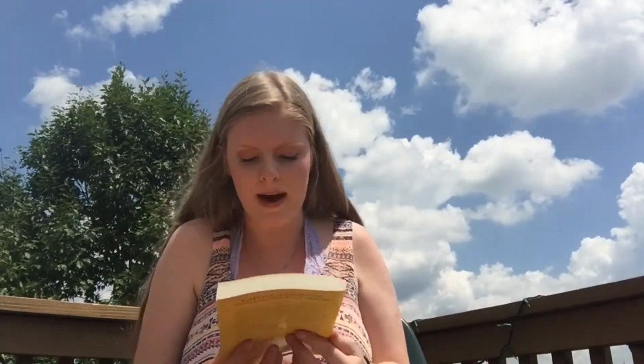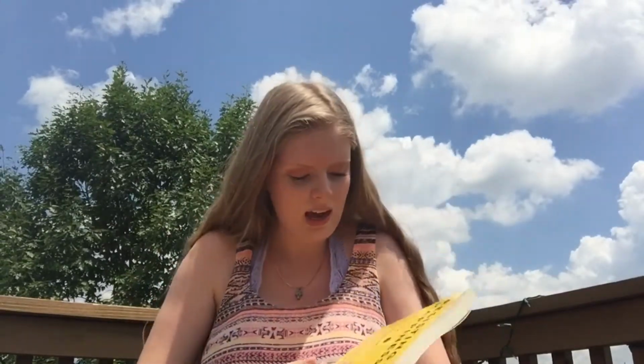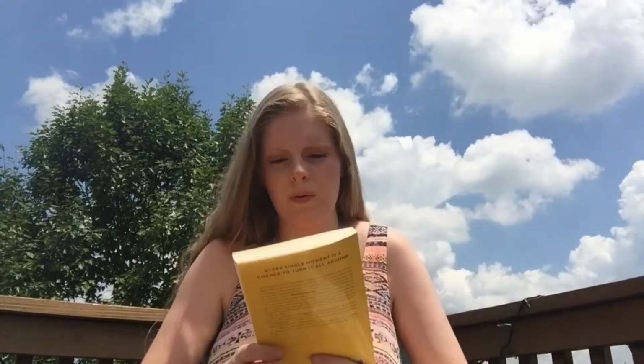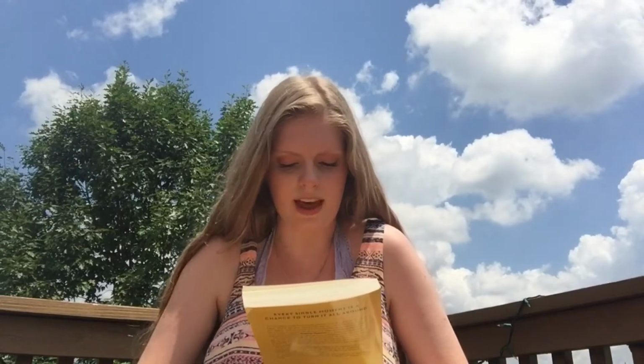Next, I have a book, and this is the book I'm currently reading. I actually had to read it for a class I'm in at school, but it's a really awesome book, and I really encourage you guys to read it. It's called Resisting Happiness by Matthew Kelly, and it's all about faith and our faith in God and how God wants us to be happy. I'll read you the little part on the bottom. It says, a true story about why we sabotage ourselves, feel overwhelmed, set aside our dreams, and lack the courage to simply be ourselves, and how to start choosing happiness again. So I definitely recommend this book.